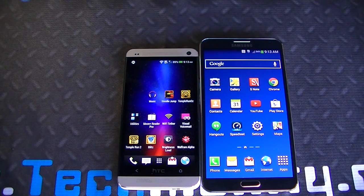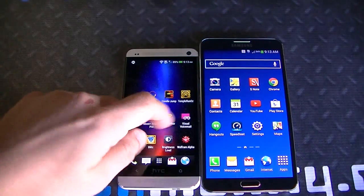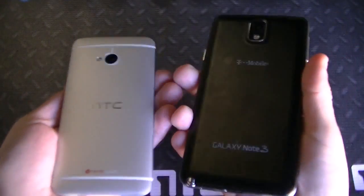You also have the fantastic dual front-facing BoomSound speakers, which, in my opinion, should have been done a long time ago. But HTC went ahead and put those on the HTC One. It's one of the reasons why it's a very unique device, aside from the fact that it just has an absolutely gorgeous build quality. As does the Note 3.